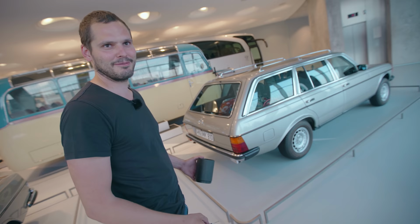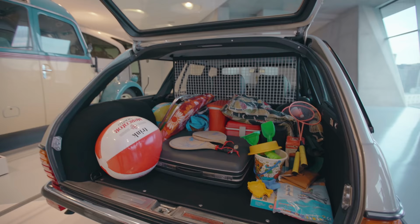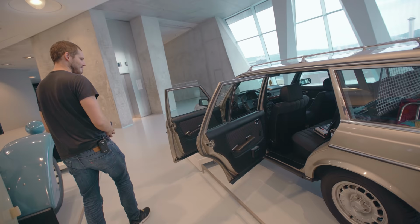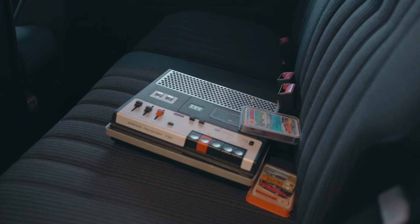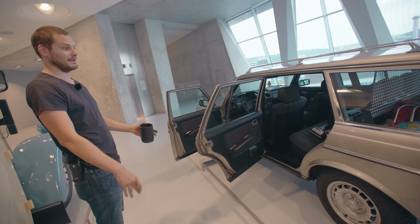That's why I'm gonna open it up for you. And because it's the gallery of travel and we are a bit funny and don't take our jobs very seriously, we fitted it up with lots and lots of period correct equipment. So this would be your family travel holiday vehicle back in the 70s. And people say, oh man, I had one of those back then.